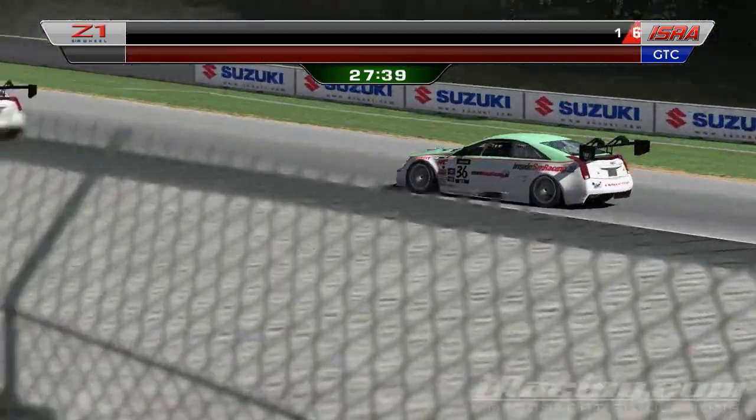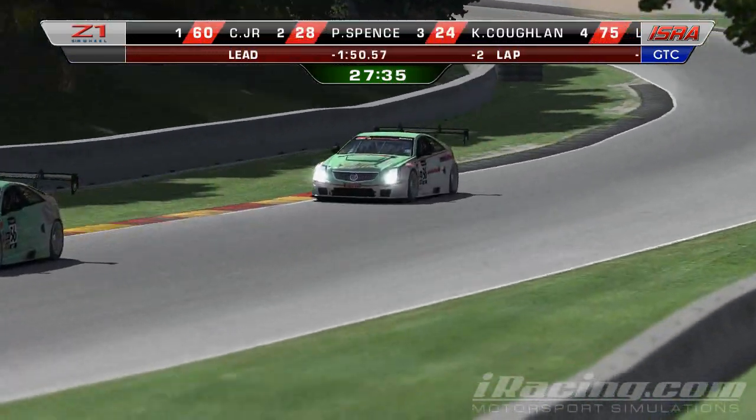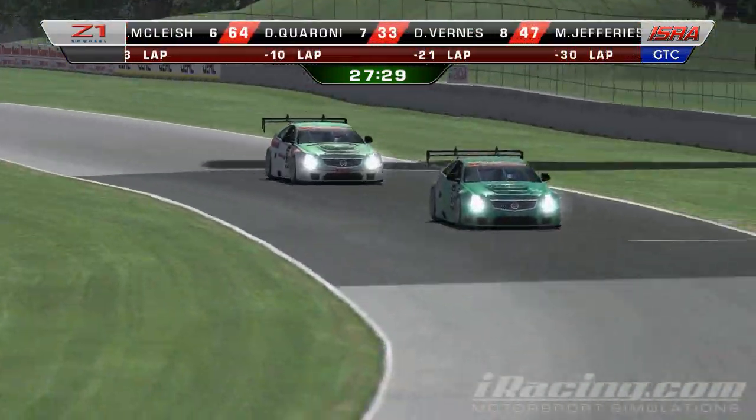James is too good in all aspects, like the braking, exit, and all that, to get him there. So he's going to have to try to find a little mistake from James or get a vastly better exit. We'll see coming through here through the final corner.